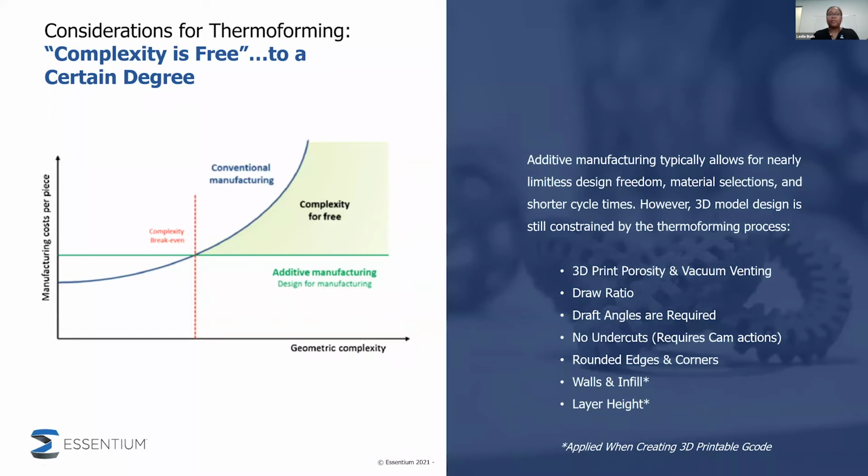All right, so the first thing to talk about is that complexity is free. This is an actual term that's thrown around very frequently in the additive manufacturing industry. So what this is saying is 3D printing, also known as additive manufacturing, typically allows the user limitless geometric complexity and design freedom. If you have a 3D model of a part, most likely you can 3D print it. However, when you're designing for thermoforming, you are constrained by the thermoforming process.